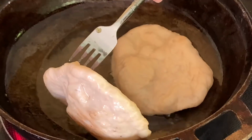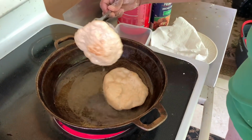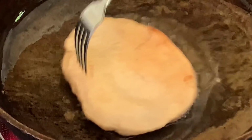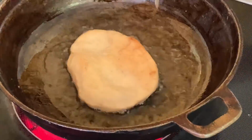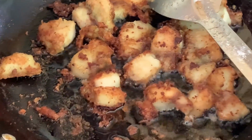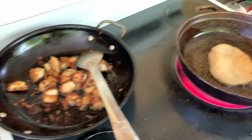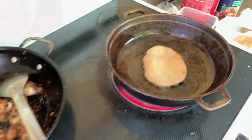Look at that, it's getting nice and crispy. And I think I know why they call it baked, because you fry it, but it comes out like you baked it. Correct me if I'm wrong, y'all. Drop some comments and let me know. That right there is looking, ooh, tasted. Yeah, buddy. Shark and bake, coming soon.